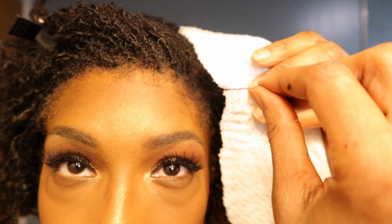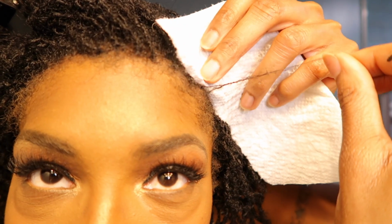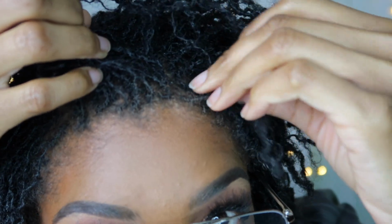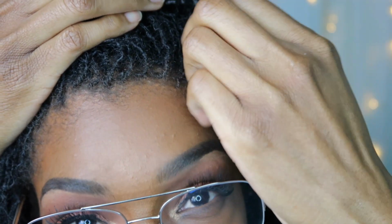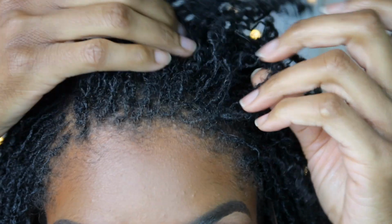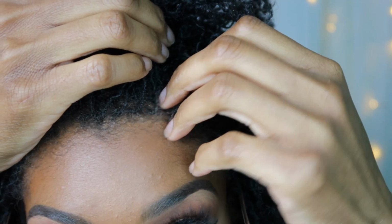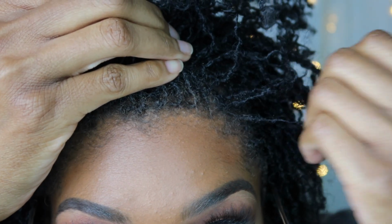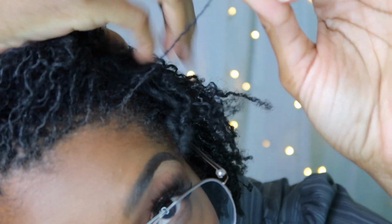So I'm going to insert also a video of that slippage, and she fixed it. I'm going to show you where she fixed it. I think it's this little lock here. It was a lock right in the front, and it was doing so well until I washed it, and then it came out. But I washed it the day of my retie, and it was a quick fix. But I think it was this one, I think.